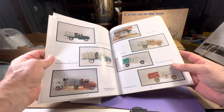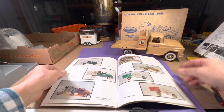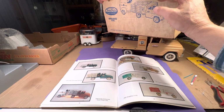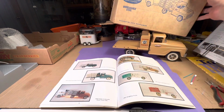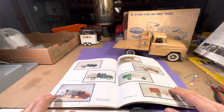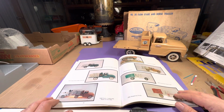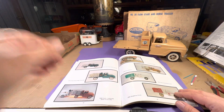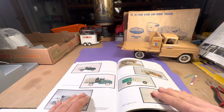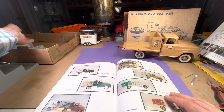The box says, I think it was, 61? So it probably was produced multiple years. And since the box says 1961, we'll go with 61. But if you have a toy and you don't have the box and it's made multiple years, there are other ways to tell what year it's made in most cases, not in all cases. So with this particular model, I don't know of any variations that would indicate what year it was made. So we'll just go from there.